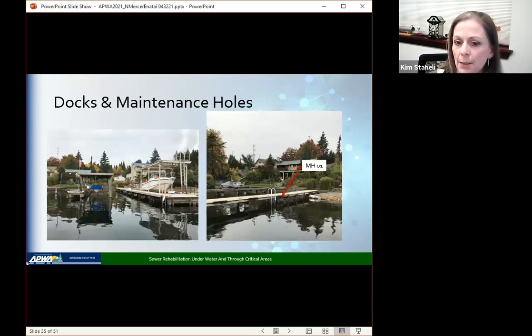Again, David showed something similar to this, but with these maintenance holes, the idea of going through a maintenance hole sounds terrific. However, many of these maintenance holes are underneath the docks. And so we'd physically have to go out, demolish the dock right above it, go into the maintenance hole, and then rebuild that dock, which was another whole area to look at because of different regulations about rebuilding docks and what kind of standard you have to build them to if you were to take them down in any way. Next.